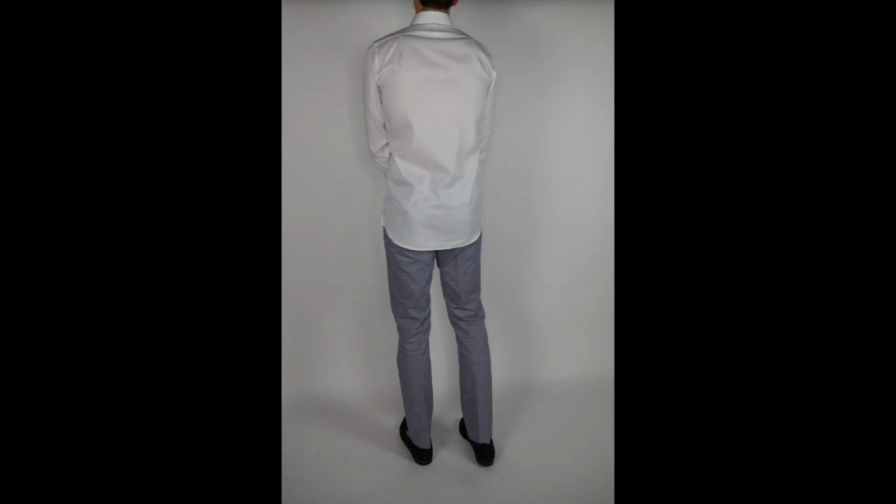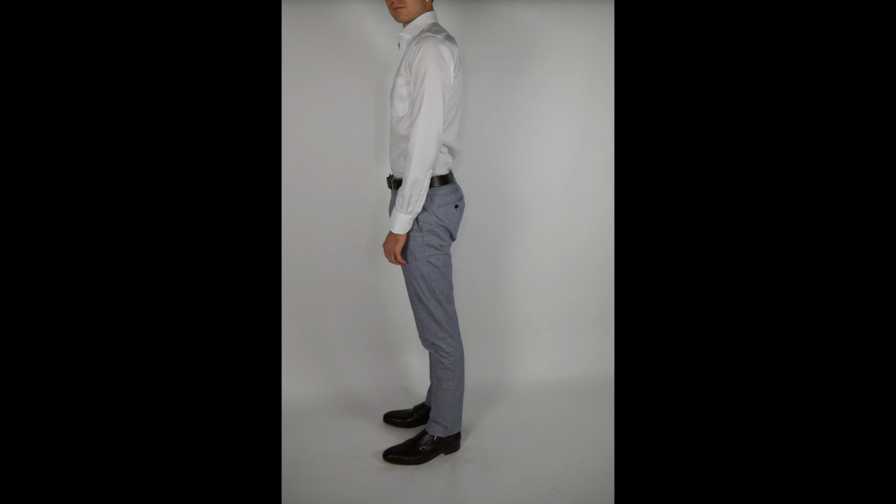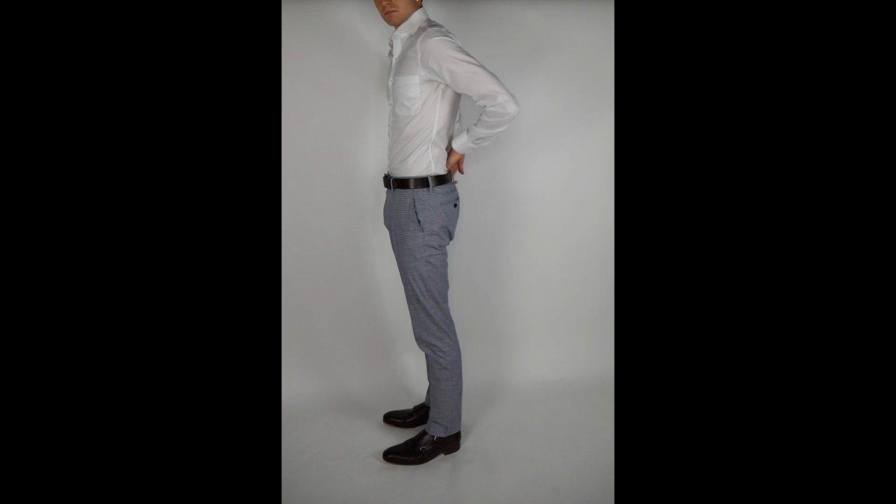It has exactly symmetrical lines on my arms, and there's not much fabric left over when I tuck my shirt in, which is what you get on a lot of, even trim or slim fit shirts with somebody of my physique. I still end up getting a lot of material that sticks out and doesn't look very good whenever you're tucking the shirt in.